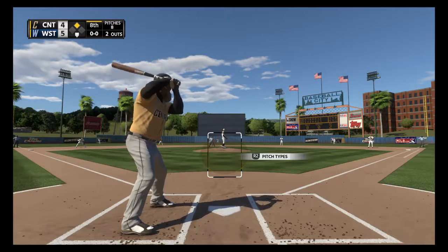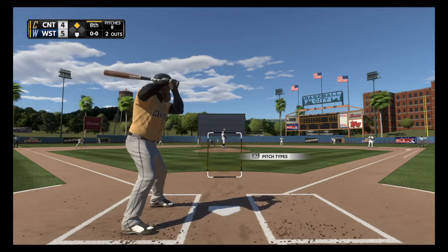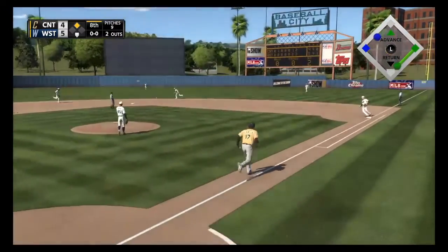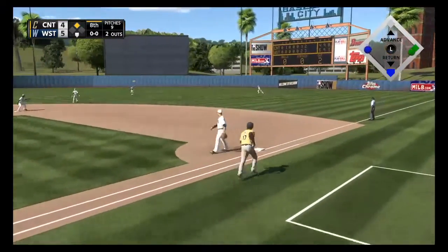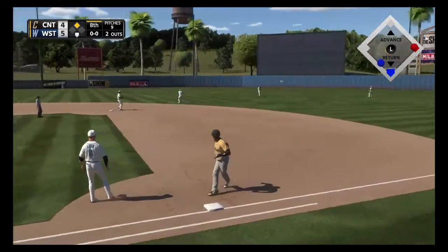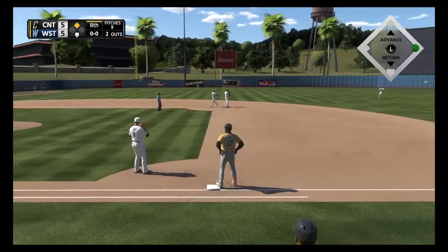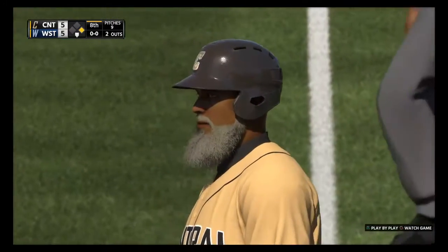Ready for another chance. Kareem Robinson, runner in scoring position with 2 gone. Trying to hold the lead. Here's the delivery. Swinging a soft liner. He gets dirty, but he can't get there, and it's into center field. And that's going to score the tying run from second. We're even now at 5-5.